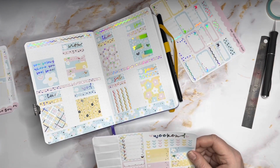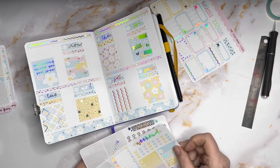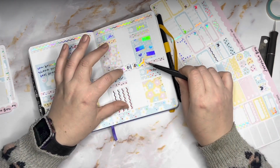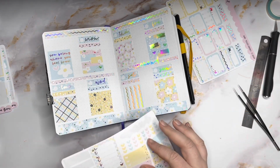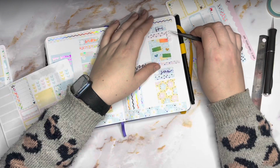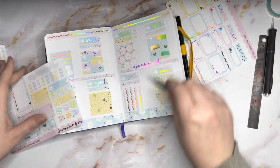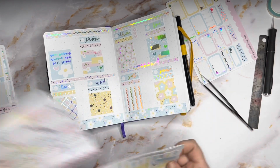Ooh. The weekend banner is not hollow on this one, really, which... No, we're gonna stay true. And we're just gonna lay it down just like that. Okay. So, we're gonna use... So it's gonna be a little different this week. I'm not planning like I normally do. Because normally, you guys know. Okay.